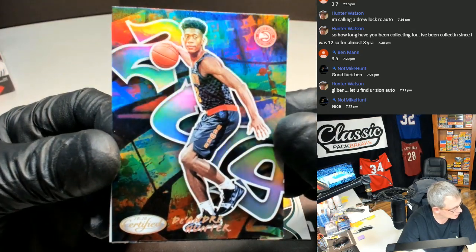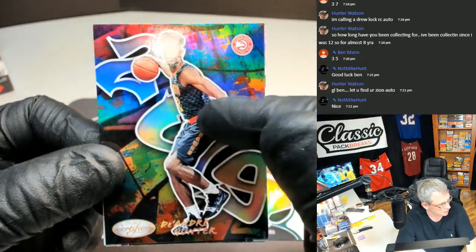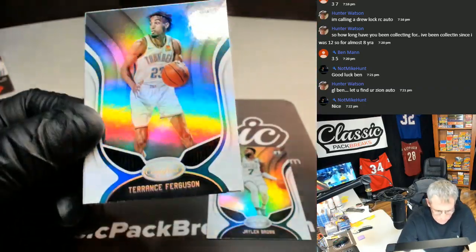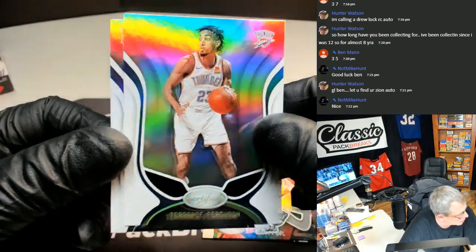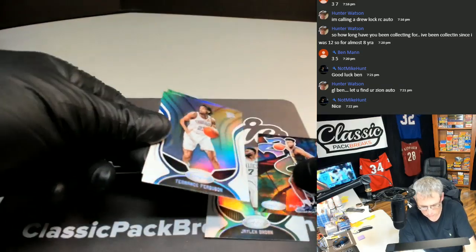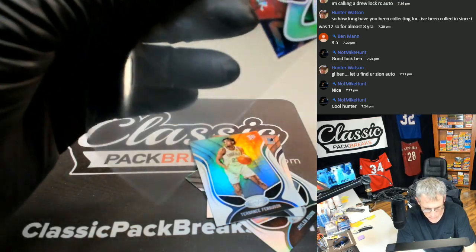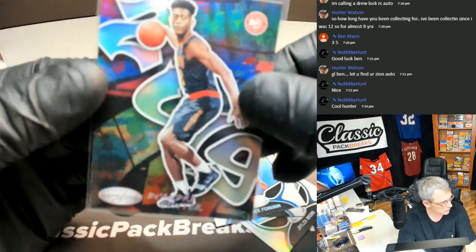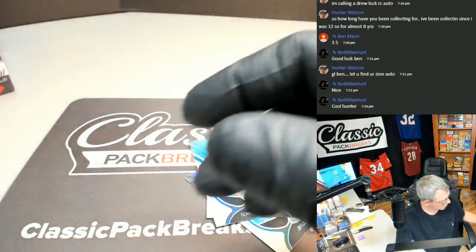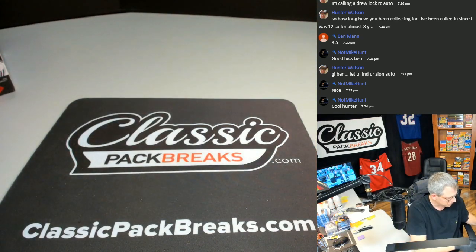DeAndre Hunter, 2019. Ben, this was the one. This was the Zion right here that they said they've gotten about 2 in 7 or 8 cases. Right there. DeAndre Hunter. Ferguson and Brandon Clark, rookie. Memphis. DeAndre Hunter, 2019. As soon as you talk good about the camera. There it is, Ben. 19 certified.